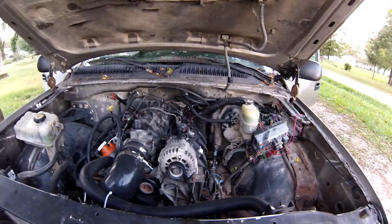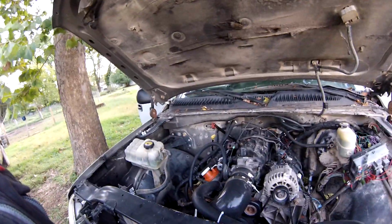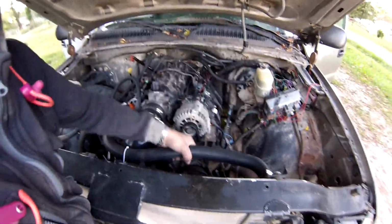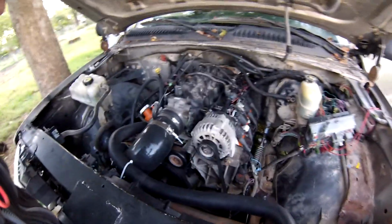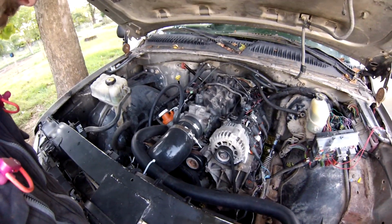But we got some progress. Everything's working as it should. My little radiator cap deal here, that didn't ever work out good enough for it to stop burping out all the time. Fans, I got them working not too long ago. It idles. I gotta do something with the alternator. It's still overcharging a little bit.